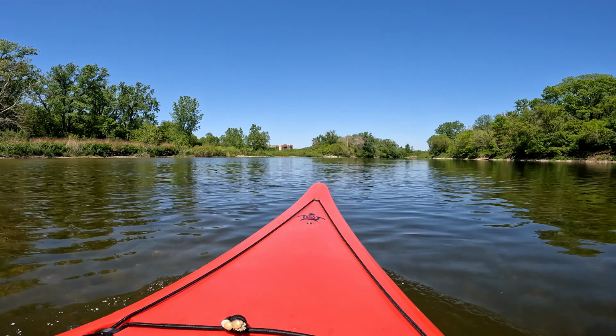Unless we did a Rockwood or we did Rough Lake. Right, so I lean back when we get to the shallows like this. Yeah, lean back like that.